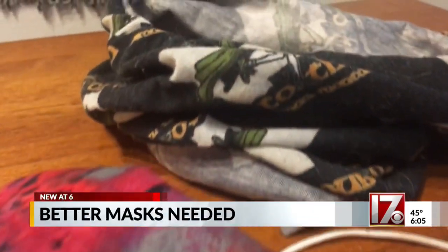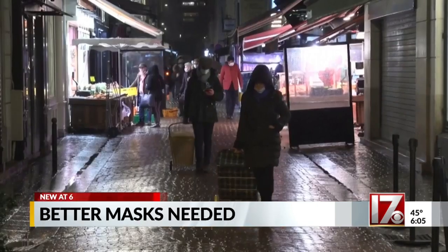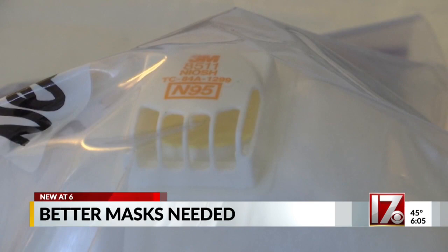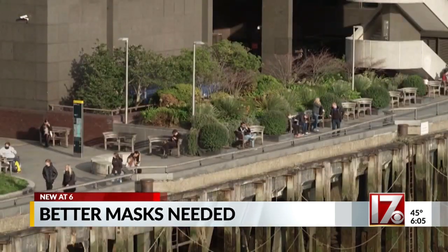Out with the washable and reusable and in with medical grade masks. Some countries within the European Union now requiring the type of single-use surgical masks or face piece respirators that are 90 to 95% effective. It's part of the effort to slow down the much more contagious variants of COVID-19 now being found around the globe.